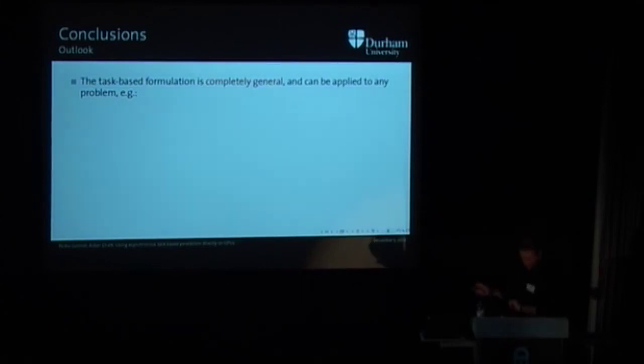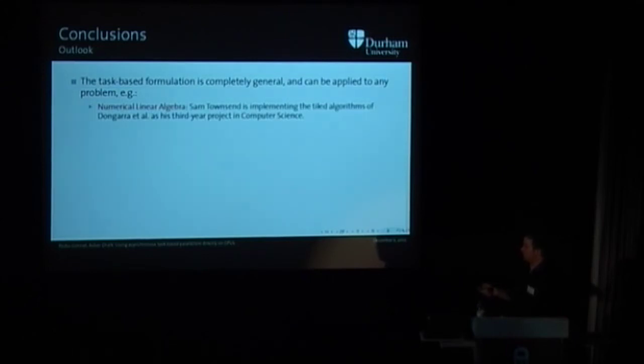The task-based formulation I presented here is completely general and can be applied to several problems. One of them, for instance, is numerical linear algebra. I have a student, Sam Townsend, a third-year computer science student, who's using this to implement tiled linear algebra for QR, LU, and Cholesky decompositions directly on the GPU. So you send it off to the GPU, and the GPU does all its task-based magic.